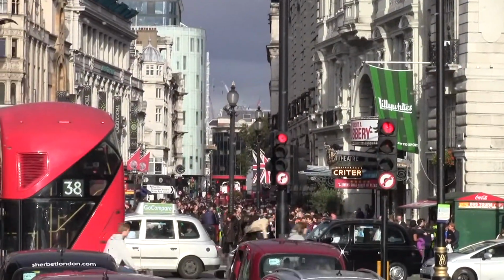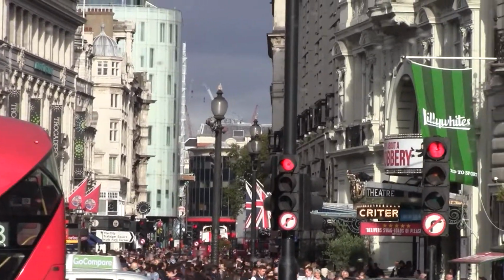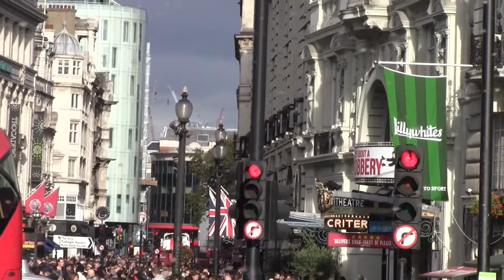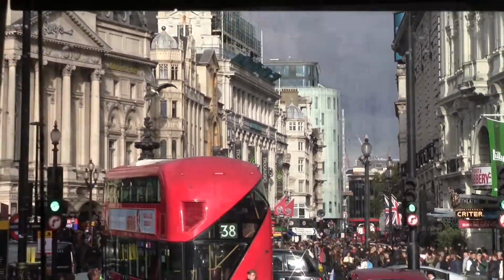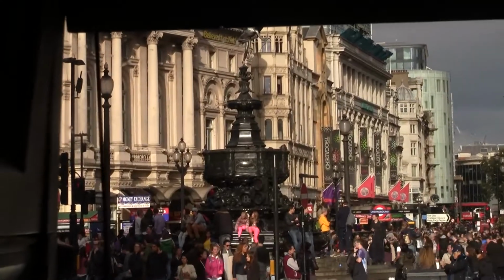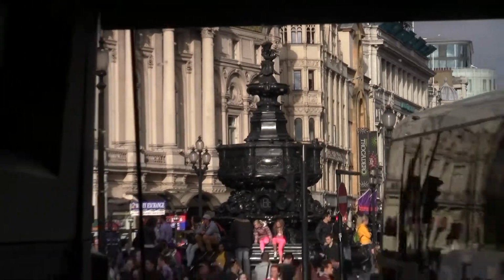So right in front of us and behind, in front of us, the building behind it, is the Chinatown. So tomorrow we'll drop there, we'll finish there. So in front of us, the Piccadilly Circus, in front of us, there's a water fountain on the top called the Eros.